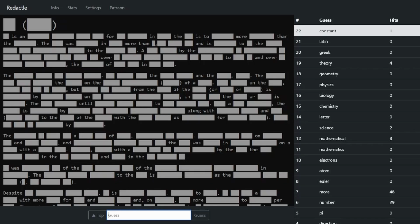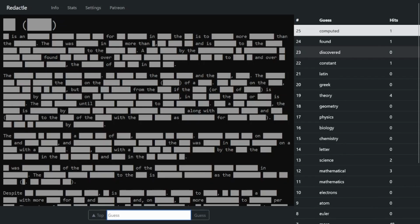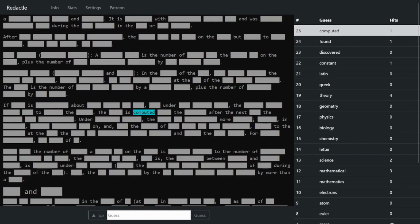I'm trying to now go through, in my head at least, oh wait, okay, so this is two of the same word, I think. And it is something that is discovered. I assume this is discovered or computed. I'm gonna go with discovered and see where that gets us. Okay, so it's not something that was found. So I'm gonna go with computed.